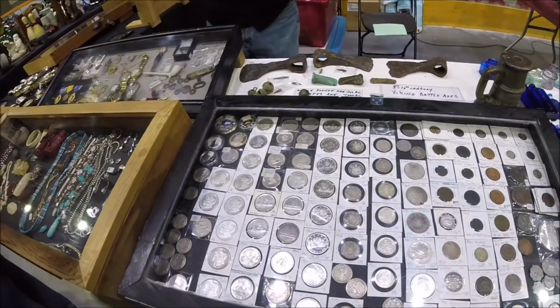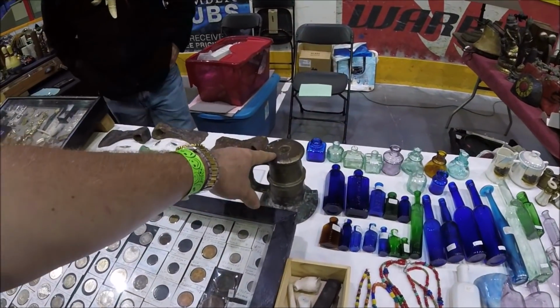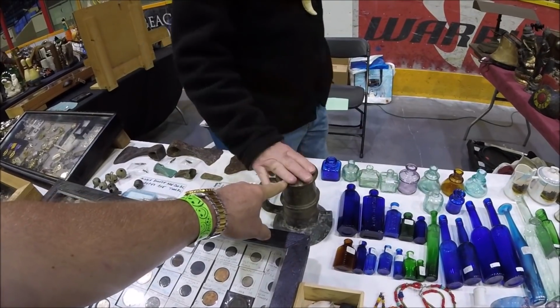Yeah, good little assortment of coins and stuff. So the show has everything for everybody. That's a signal cannon, right? Bronze signal cannons. What age is that?